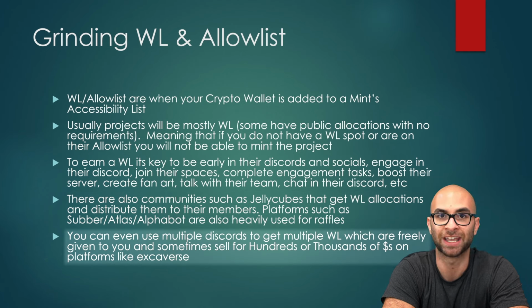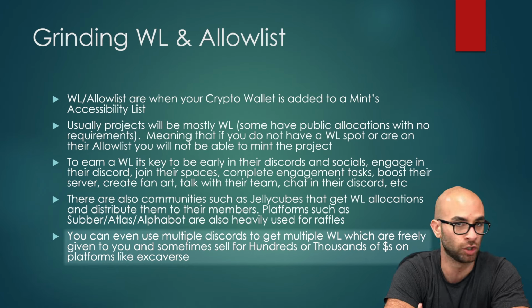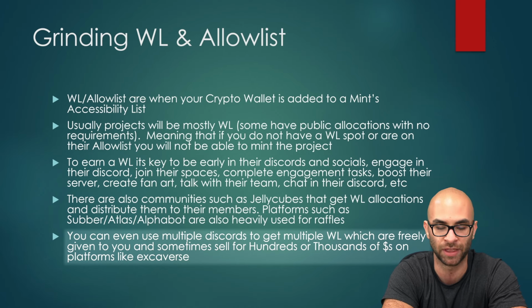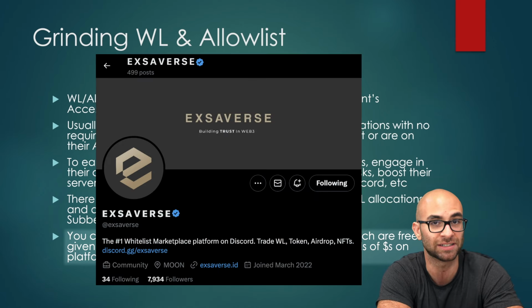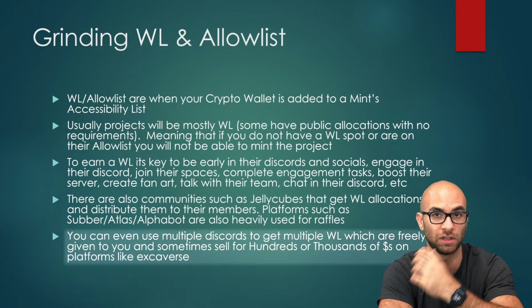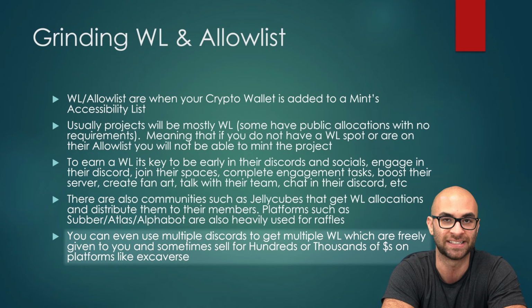What's really interesting about actually getting these whitelists is these whitelists don't cost you anything. You were able to earn them, or you were able to get lucky. And what's crazy is you can actually go and sell these whitelist spots if you don't want to mint anything on a platform called Exaverse, and you can make hundreds, if not thousands of dollars on some of these whitelists, depending on the project and depending on how the market is going. Now, teams don't like when you're selling these whitelists, but a lot of times they don't know, and you're getting your money anyways when this sale is completed.